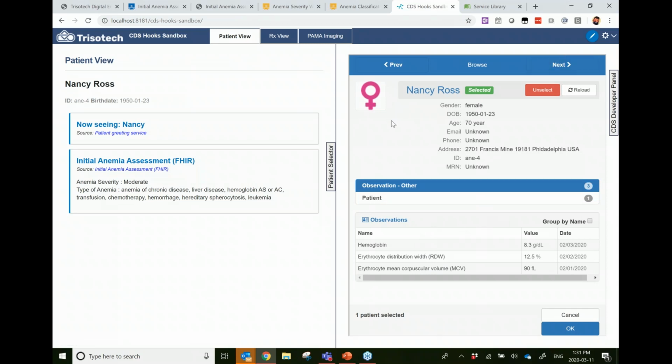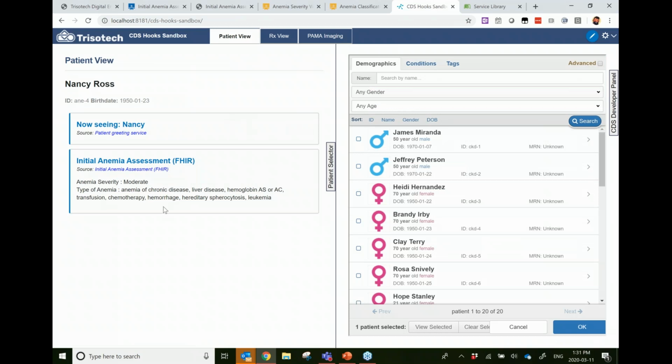So this is not meant to be an actual EHR to be used by anybody, but this is a sandbox to showcase how any EHR with the webhook service and adding the service to it can then run through and get me an information card with all the details.